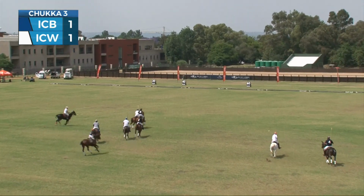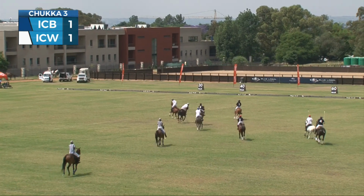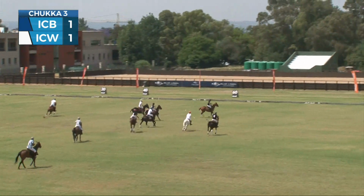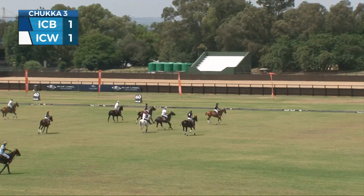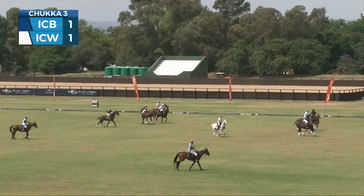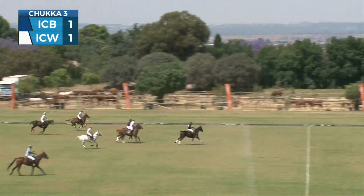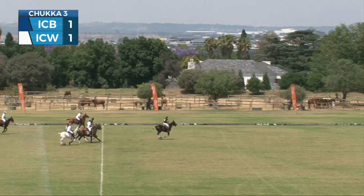Dewar sweeps onto it, but Dewar's been hard pressed there by Zach Levy. Zach Levy now looks the near side play. He's over the top, coming forward now on the play, it's going to be Hartley. Hartley still got control of this ball on the far side boards for the Inanda White side. Remind you, going into chukker number 3, score remains 1 goal apiece here in the 2020 Africa Cup curtain raiser.